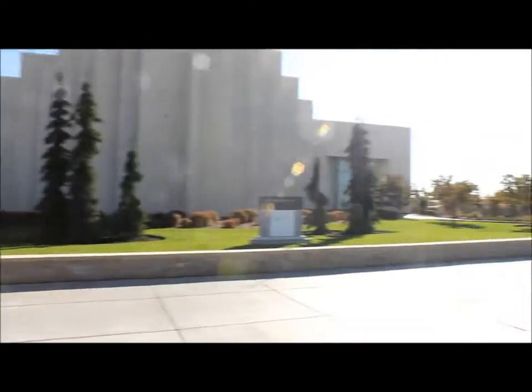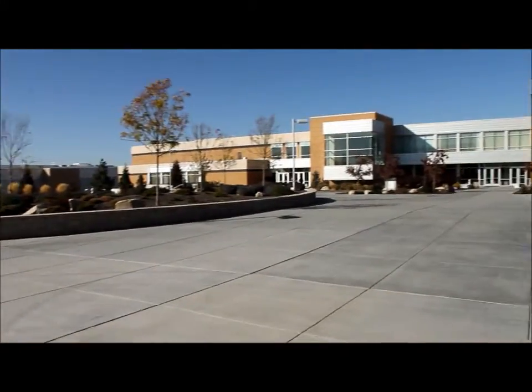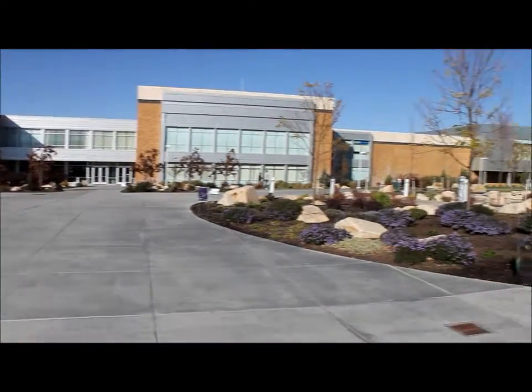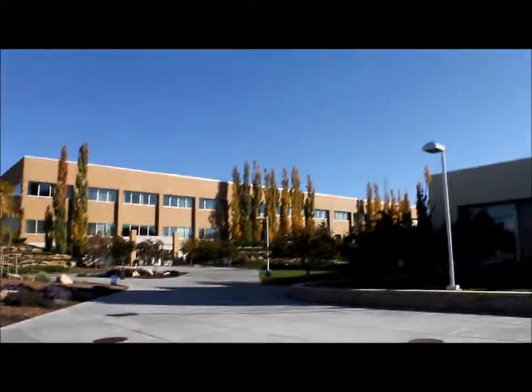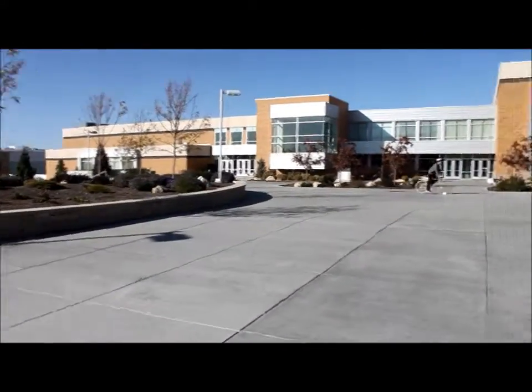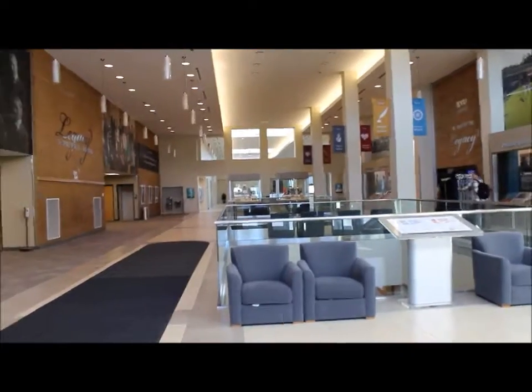So that's on that side, the courtyard. It's kind of big, and it gets really crowded at high noon. There's a million people around. So I'm gonna go that way to go up to the Ricks building and the Hinckley, and then I'll go in here to show you the Manwaring Center. Okay, so Manwaring Center.